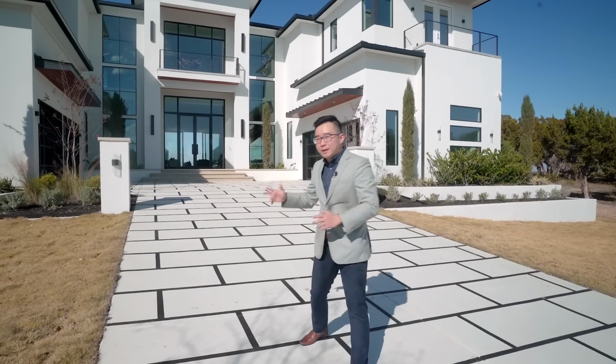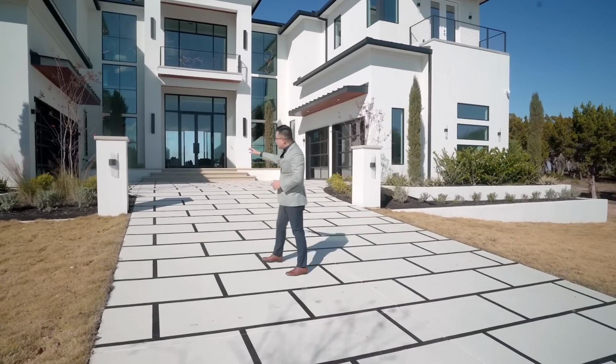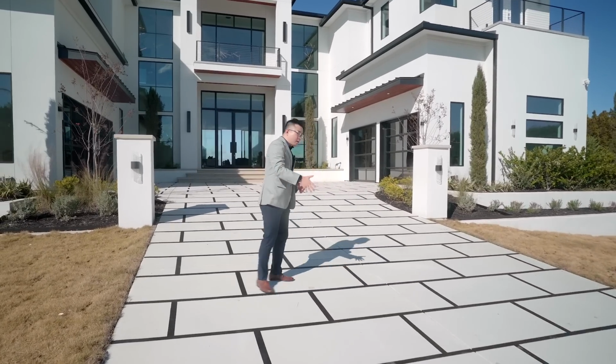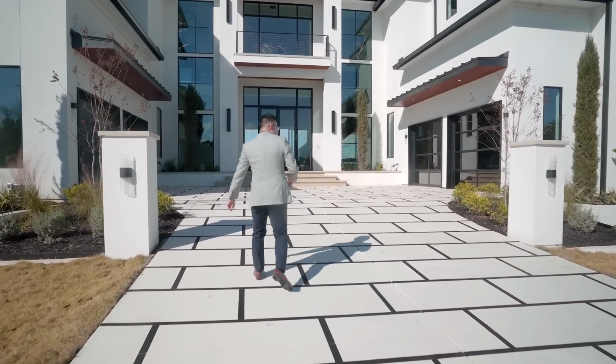Now, the first thing you realize about the house are these four driveway pillars bridging through the house. You have these glass wall sconces on each side of the driveway, and you have these concrete paved driveways that lead you all the way up to the motor court.